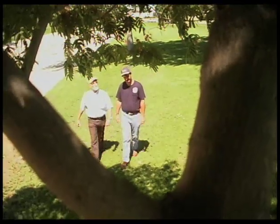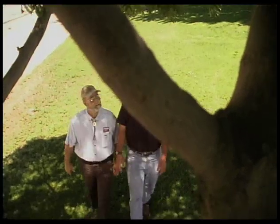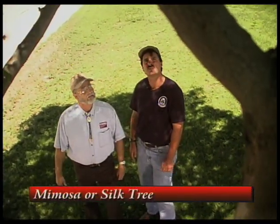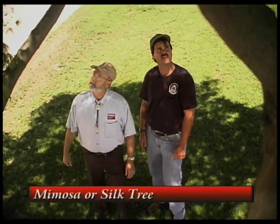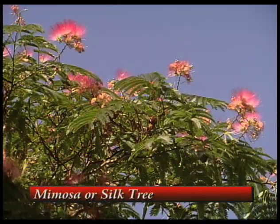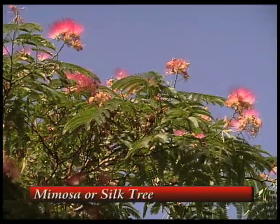Well, here's a tree a lot of people like, but it's a tree with a lot of problems too. Yeah, this is the Mimosa tree, or the silk tree, as a lot of people call it, Curtis. Or some people call it albizia, or silk tree albizia. Right. Very pretty in the summertime. You can see the pink plumes on it. It's very attractive. People like it. It's a very desirable tree for people.